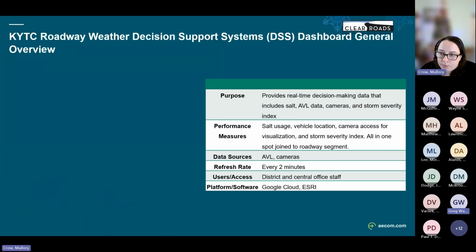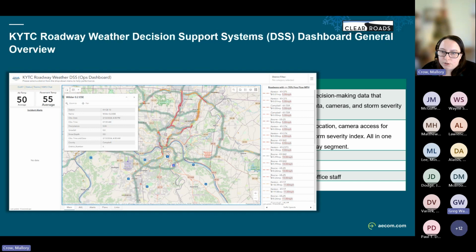They also have their roadway weather decision support system dashboard, which provides real-time decision-making data that includes the AVL data, cameras, storm severity index, looking at salt usage, vehicle location, camera access, and everything gets joined down to the road segment. So you can really deep dive into how much salt was on this road segment, who traveled on this one. So everything gets brought down to the network level versus maybe the truck level that AVL presents at. So you can get a really holistic picture of what's going on in the network.